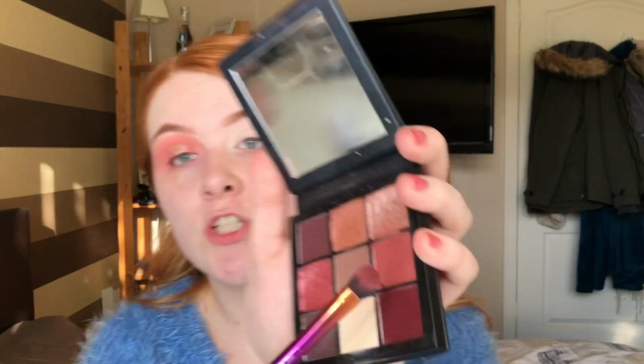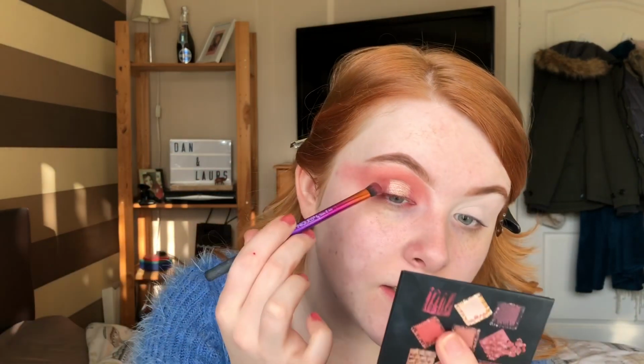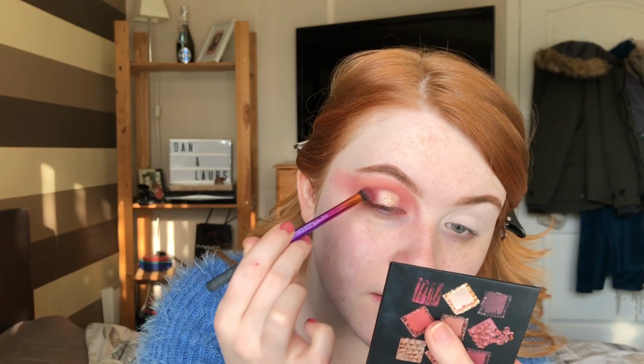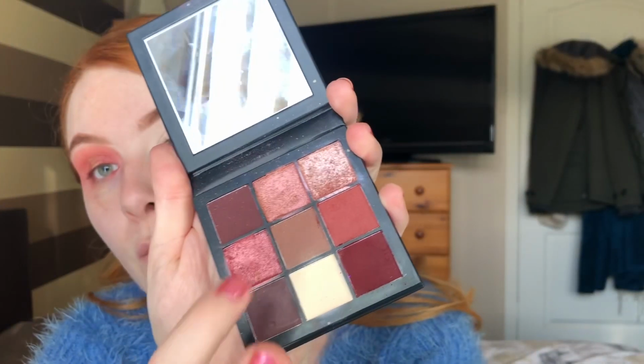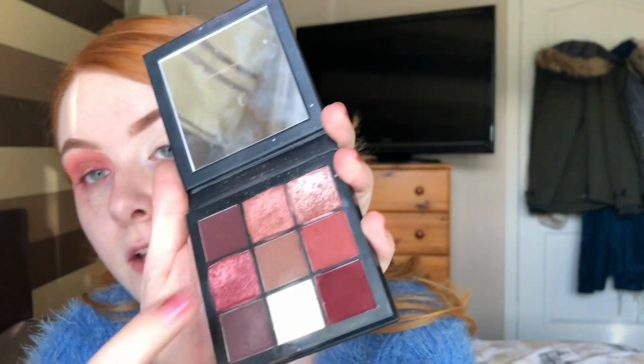So it is beautiful, but I'm just going to blend this in with the shade in the Huda Beauty palette just here. And I'm just going to blend in those harsh edges. And to finish off the eyeshadow, I'm going to go in with this pink here in the Huda Beauty and just pop that to blend it in further.